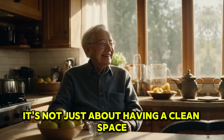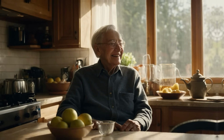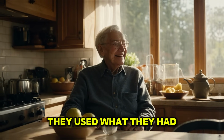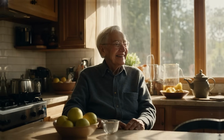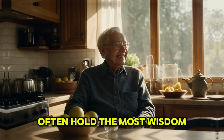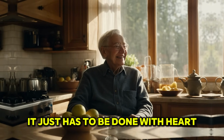It's not just about having a clean space, it's about choosing something safer, simpler, gentler. Our parents and grandparents didn't rely on a shelf full of chemical cleaners. They used what they had. And most of the time, what they had was just right. Vinegar is more than a cleaning product. It's a reminder that the old ways often hold the most wisdom. That caring for your home doesn't have to be complicated or expensive. It just has to be done with heart.